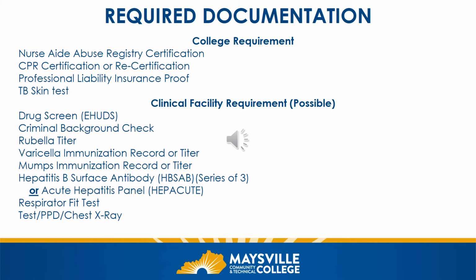You have to be CPR certified, and that includes being certified for adults, infants, and children, along with AED certification. So usually it's a healthcare provider certification. The professional liability insurance, I told you, you pay for that with your tuition bill. The drug screen and criminal background check you'll do through Castle Branch, so they will tell you what you need to do during your orientation for that. There's other lab work that we'll talk about, but you could be gathering your information to have it all ready for orientation.